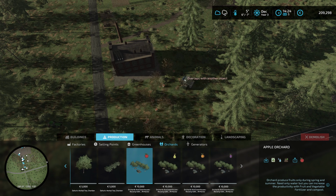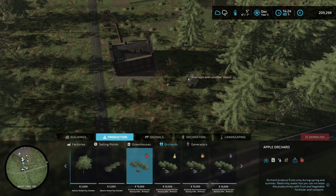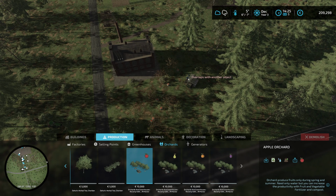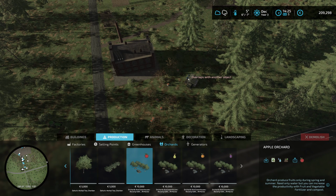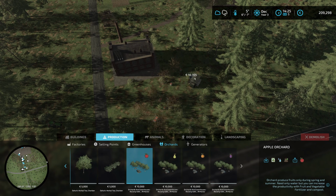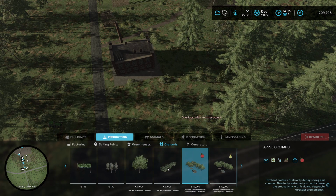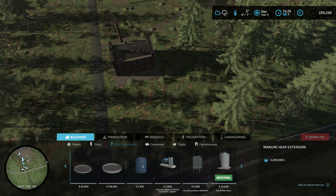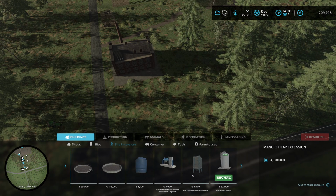So this is the add-on from the revamp mod, which requires. So it says orchards produce fruit only during the spring and the summer. They need only water, but you can increase the productivity with fruit and veg, fertilizer, and compost. So someone actually did recommend placing the, I think it's a silo extension. I have to find it here. What's that? Nope.